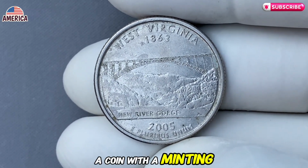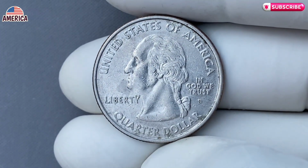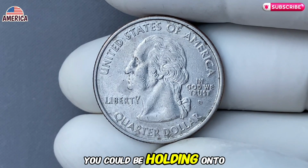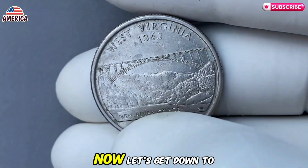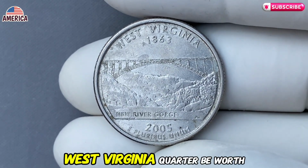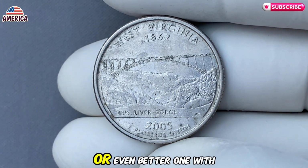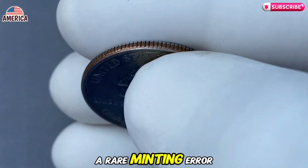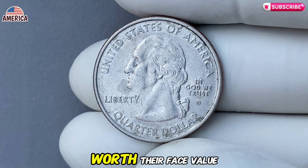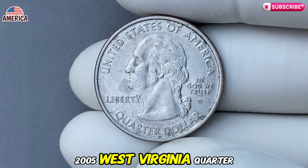A coin with a minting error is considered a one-of-a-kind item, making it even more valuable. So, if you find a West Virginia quarter with a noticeable error, you could be holding onto something incredibly special. Now, let's get down to the most important question: how much could a 2005 West Virginia quarter be worth? If you have one in uncirculated condition, or even better, one with a rare minting error, the value could surprise you. While most quarters might only be worth their face value, a well-preserved, uncirculated 2005 West Virginia quarter can fetch a much higher price.